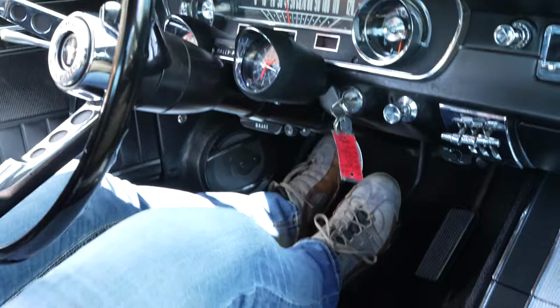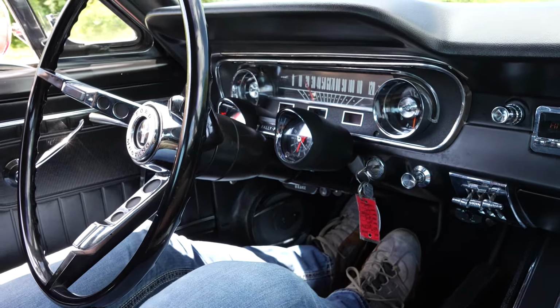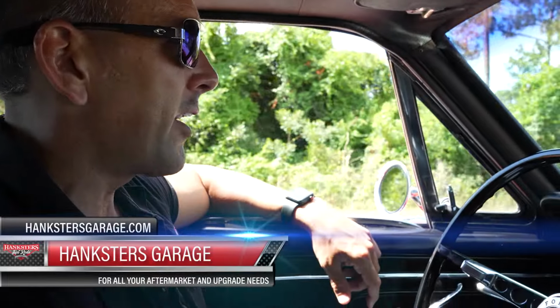Brakes. Now look, it's not power brakes. I'm stopping. I don't have to stand on the pedal. It stops. It's discs up front. If you want power, Nate can take care of that too.